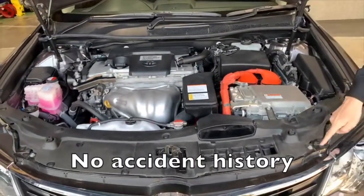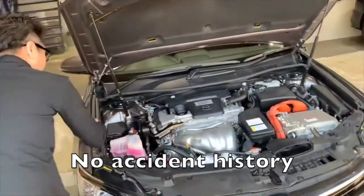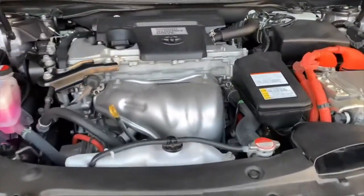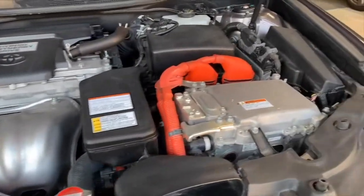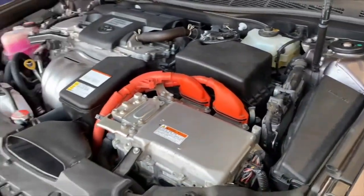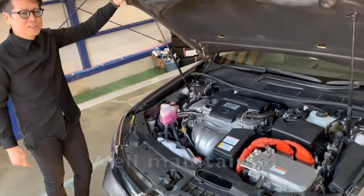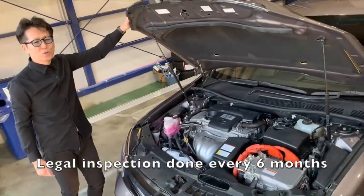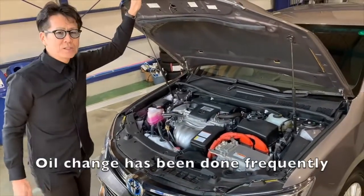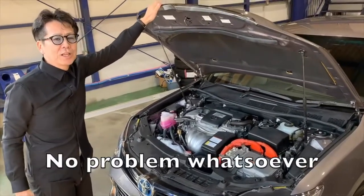No accident history. Very well maintained. Legal inspection done every 6 months. Oil change has been done frequently. No problem whatsoever.